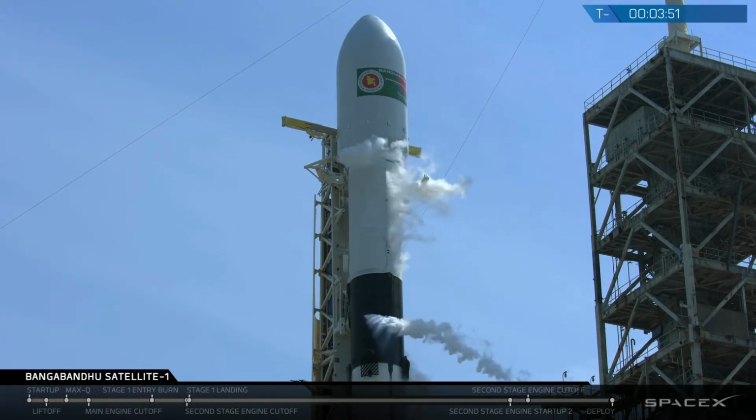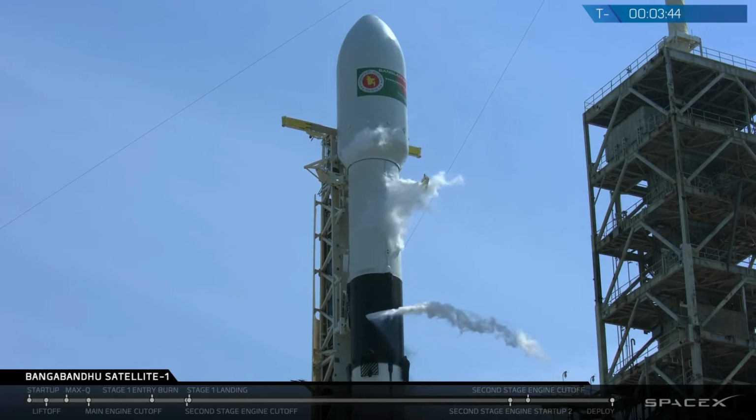You can see the cradle. The cradle's full open. It is opening and has just finished opening on your screen there. The little arm is just beneath the fairing.